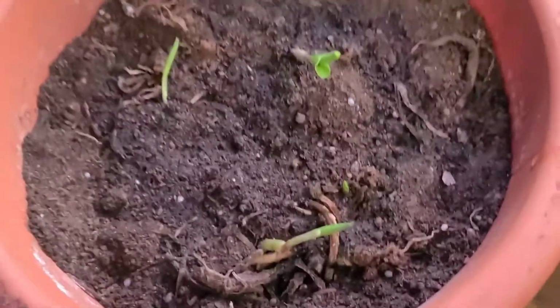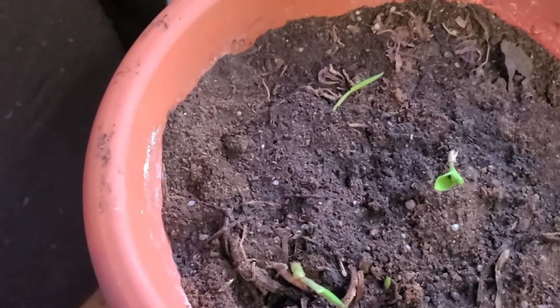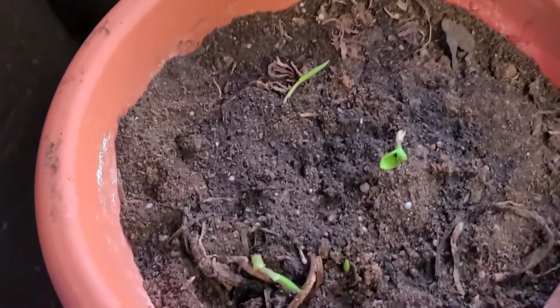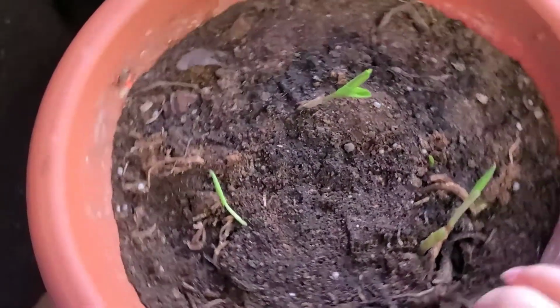Okay, so as I was saying, as you can see, I planted it very deep in there. I didn't realize how deep this was. And I cut off all the dead stuff right there, and I watered it. I'm gonna give it some sun. I'm gonna put it near a window and see what happens.